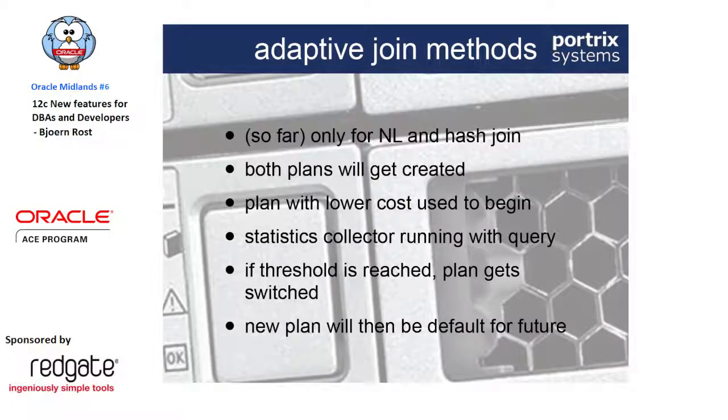Adaptive join method. The way it works is it works only for nested loop and hash joins, but not for what's the third join method? Sort merge join. Doesn't work for those, but it does work for nested loop and hash joins. And the way it works is the optimizer will just calculate both plans.